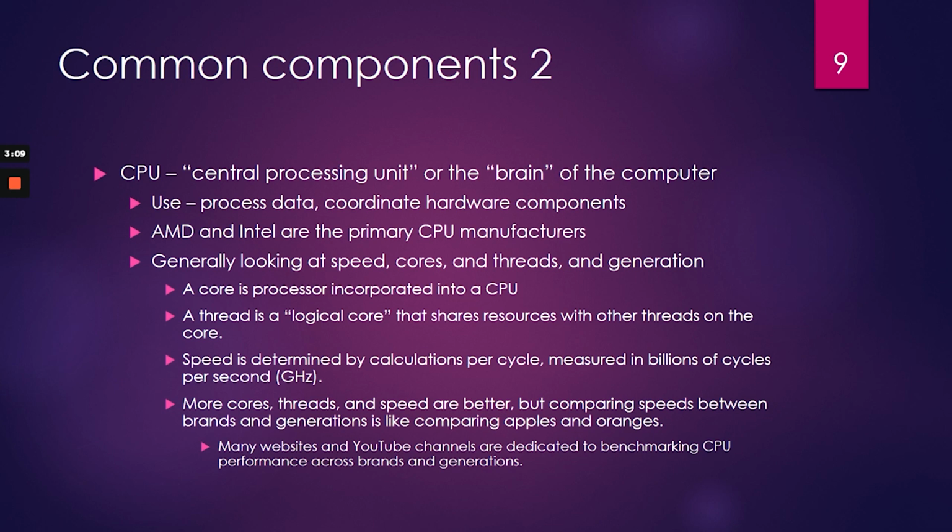The big manufacturers are AMD and Intel. So when you're shopping for computers, a lot of times that's the first thing you'll see. It'll say AMD whatever computer with such and such processor, so much RAM, whatever. AMD and Intel are pretty much at parity with each other right now in terms of price and performance. So that's good for the consumer.